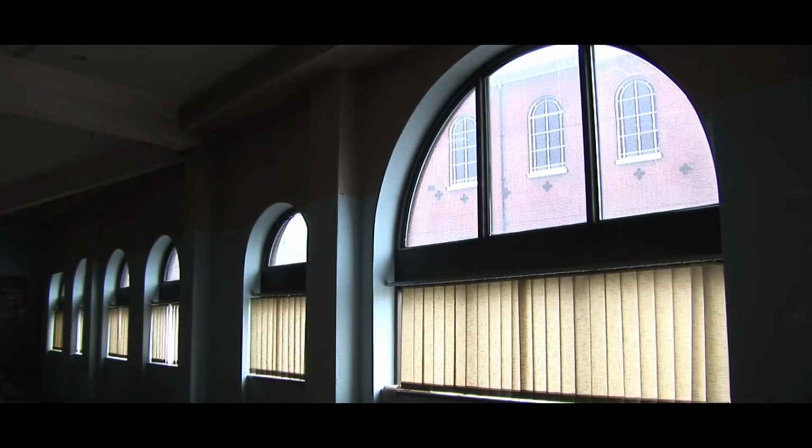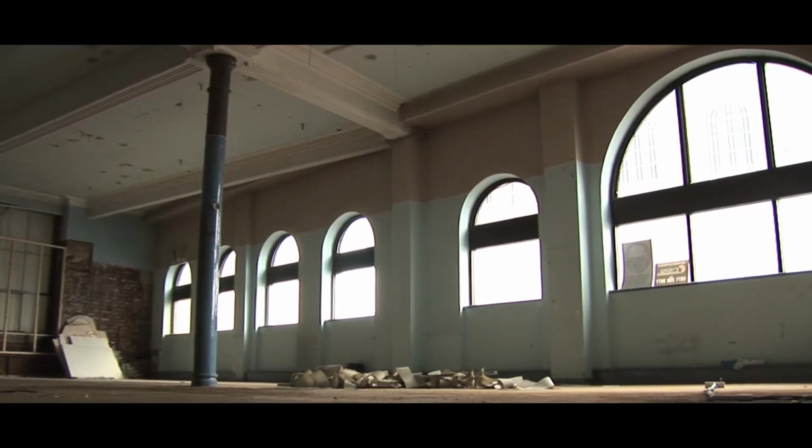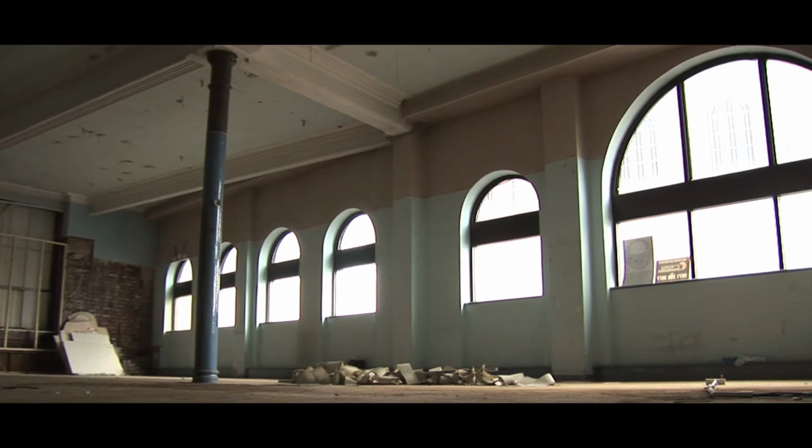This will be our first show suite, ready in June. As you can see, we've exposed the original steel columns and the original very decorative, well-proportioned plaster ceilings.